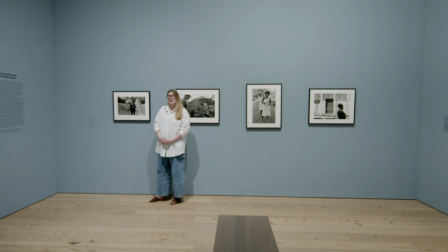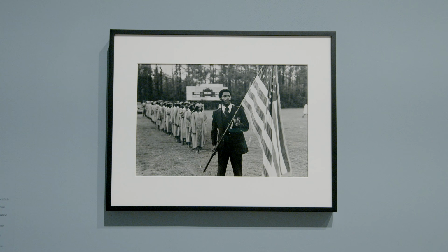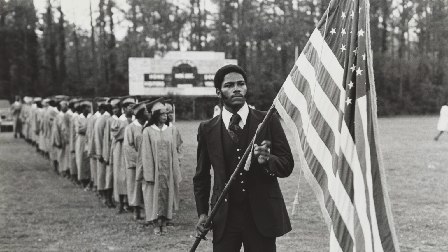This photograph is really special because it's one of the few in the exhibition that wasn't made on Daufuskie Island, and it's one of the first photographs that Jeanne actually made when she started making trips to this area called the Low Country. This is actually a photograph of Edisto Island, which is a neighboring sea island. And Jeanne was attending this high school graduation and saw this moment of gravity and seriousness of these young people who are stepping into a new chapter of their lives. And this young man in the foreground is carrying the American flag. And it felt like a moment that she really wanted to capture on film.